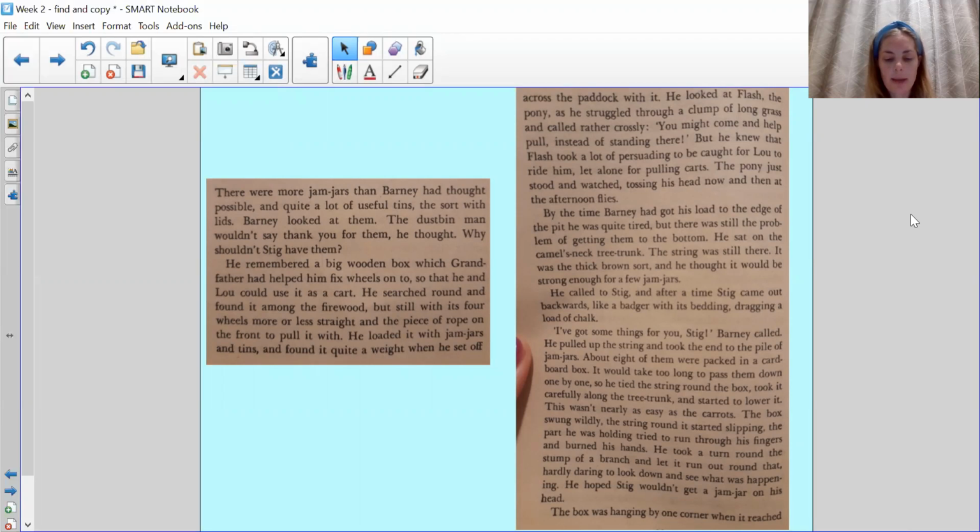By the time Barney had got his load to the edge of the pit, he was quite tired, but there was still the problem of getting them to the bottom. He sat on the camel's neck's tree trunk. The string was still there. It was the thick brown sort, and he thought it would be strong enough for a few jam jars.